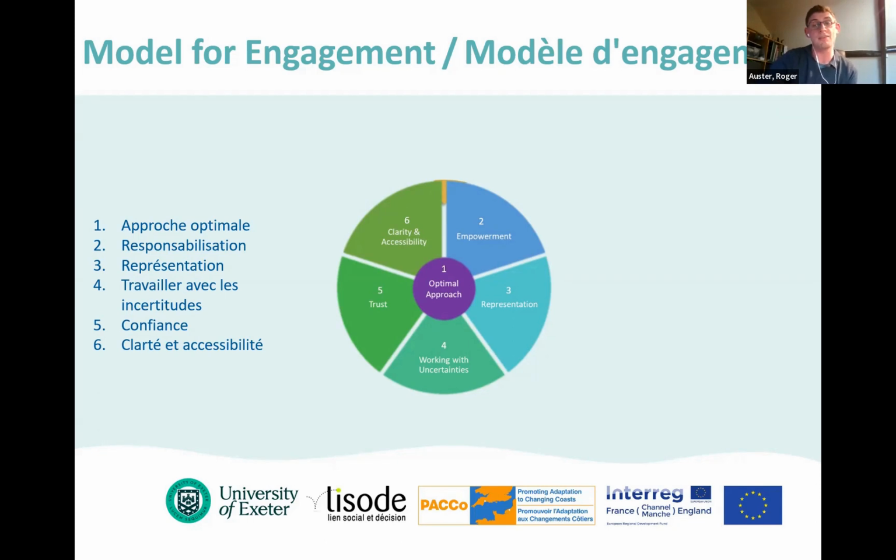Trust will be influenced to some extent by the other theoretical values there. For example, if community members feel they've been involved in an inclusive manner and they're being listened to, there can be trust that comes from that. Or if there's clear and accessible information where people can understand the project motivations or why decisions have been taken, trust can be built there too. But this ultimately relates to an approach to engagement that is perceived to be transparent, is seen as honest, and is open as well. That's very likely to be well received.